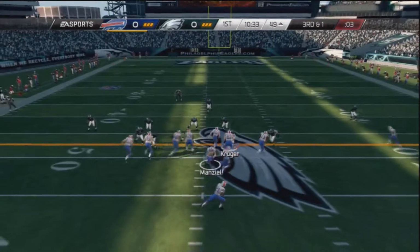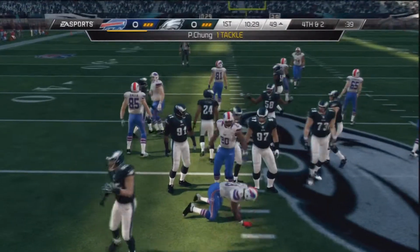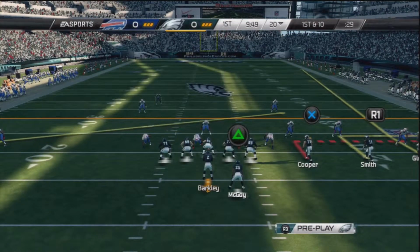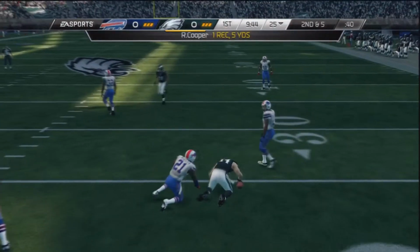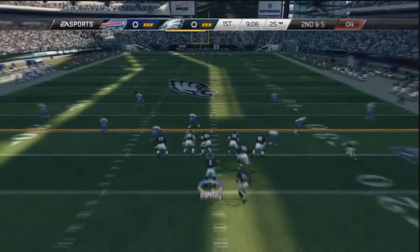3rd and 1 after we skipped a play. Handoff C.J. Spiller, and Patrick Chung comes into the backfield and completely lays him out in order to stop that play. And now it's the Philadelphia Eagles' turn. 1st and 10, Matt Barkley fires, finding Riley Cooper for the 5-yard gain. And now he comes back out next play, 2nd and 5.